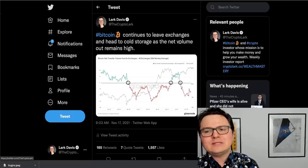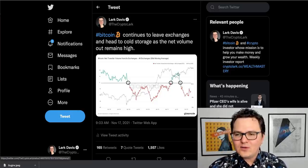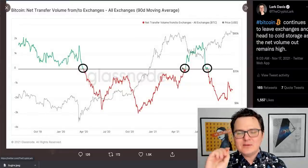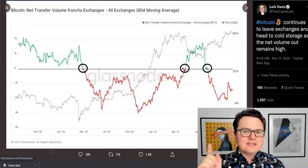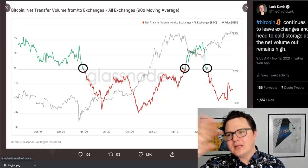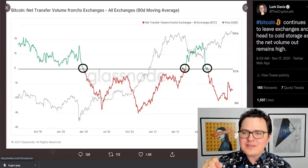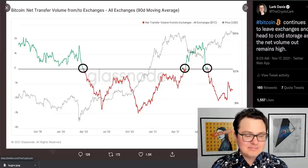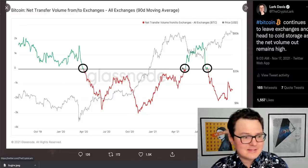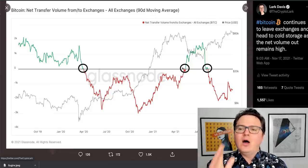Bitcoin continues to leave exchanges and head to cold storage as the volume of Bitcoin going out of exchanges remains very high. So this is net transfer volume to and from exchanges. When it's in the green, that's more Bitcoin going into exchanges. When it's in the red, that is people taking Bitcoin out of the exchanges and basically dumping it into cold storage or somewhere else, right? Maybe they're taking it to Celsius or something like that. But point is, it's not open for sale on the market.